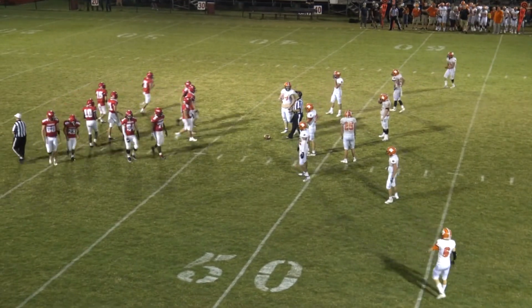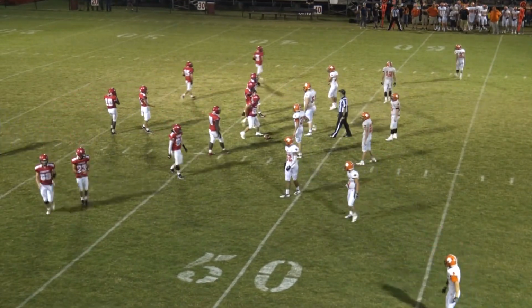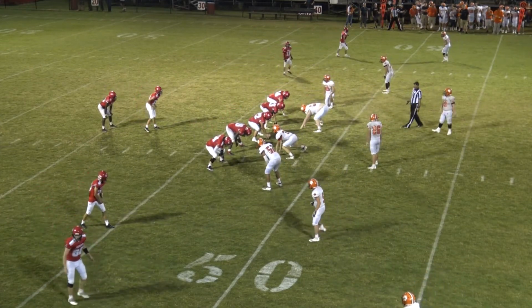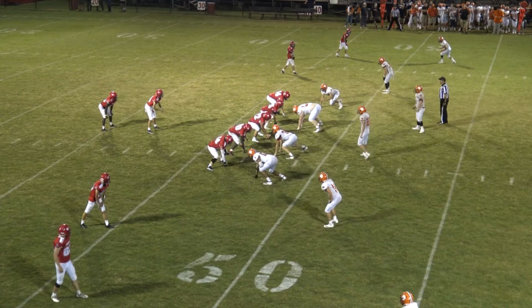These quarterbacks, when they throw that quick pass out there like that, they usually get the ball and look and throw it. And sometimes they shouldn't throw it. They ought to pump and look somewhere else.